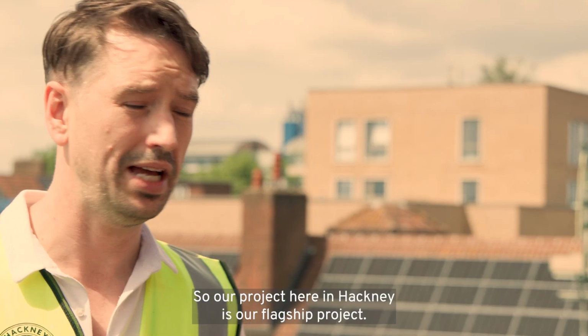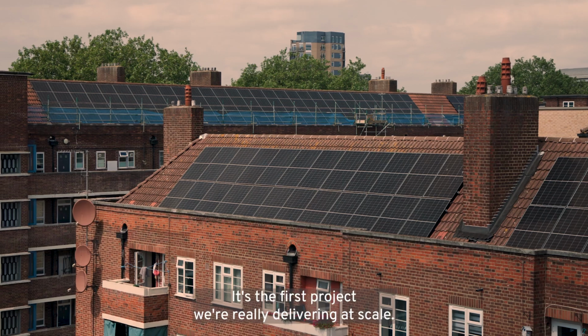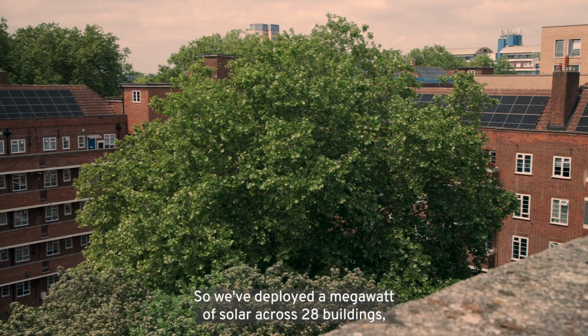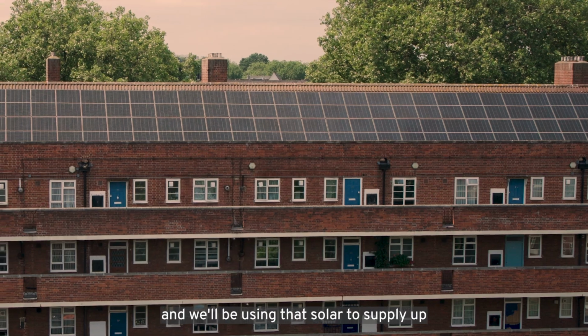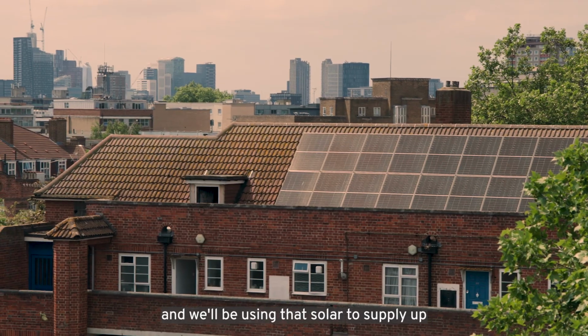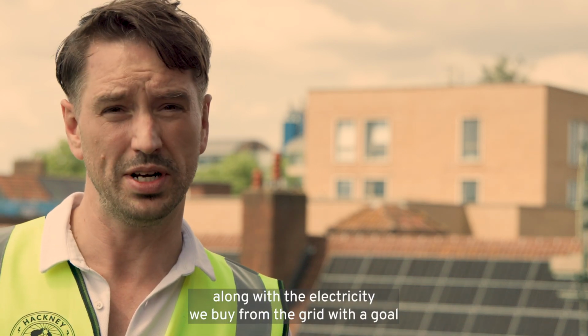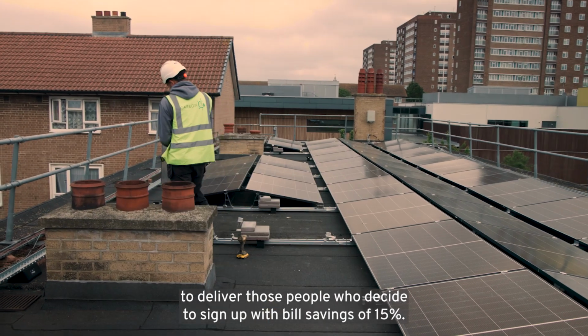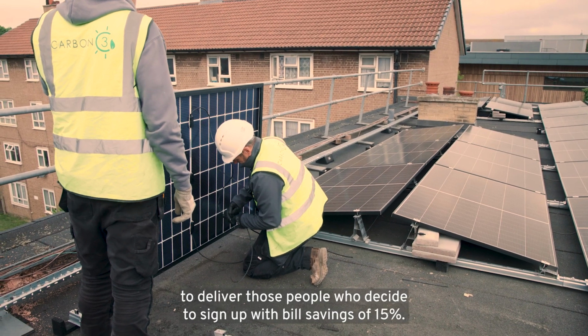So our project here in Hackney is our flagship project. It's the first project we're really delivering at scale. So we've deployed a megawatt of solar across 28 buildings, and we'll be using that solar to supply up to 800 residents with solar that's been generated on their rooftops, along with electricity we buy from the grid, with a goal to deliver those people who decide to sign up with bill savings of 15%.